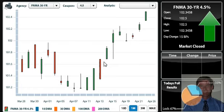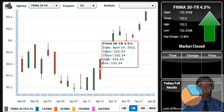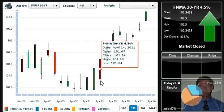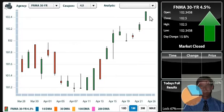and they can give us a gauge sometimes as to where the market's actually headed. If we go back to the 14th of April, you'll see that we opened at 101.69 and then dove down and closed at 101.34. So this was a bad day for bonds. Not terrible, but it wasn't a great day. The lower the bond market is, the higher interest rates are, and the higher the bond market is, the lower the interest rates are.